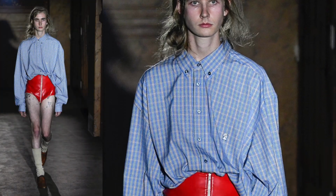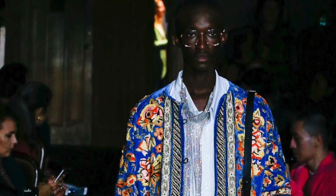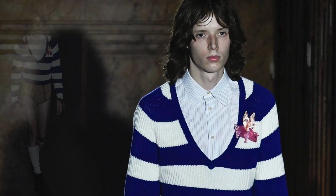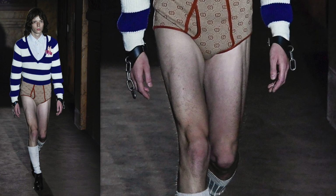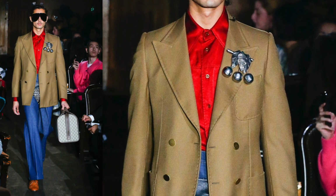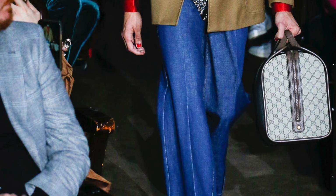This one has a pretty unique, I guess, another underwear garment made out of leather with a zipper. This is a velour look with the jacket and the pants. You can see the When Pigs Fly brooch on his sweater, and then I think he's wearing the underwear outside. And this brooch, you've seen it on several of the looks. I think they're cherries. This one also has a studded or grommeted underwear.